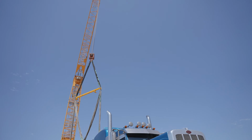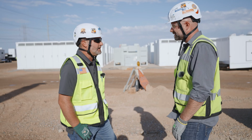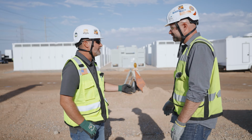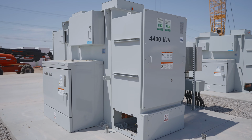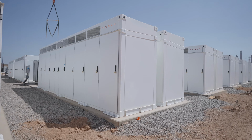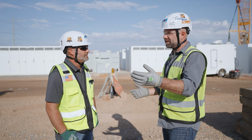Then we start basically setting all of our equipment that you see behind us. Trucks start rolling in. We started with the PMTs, the pad mount transformers. Those are the small gray boxes that you see out here. Sure. And then we moved into our Tesla units. Okay. All right.